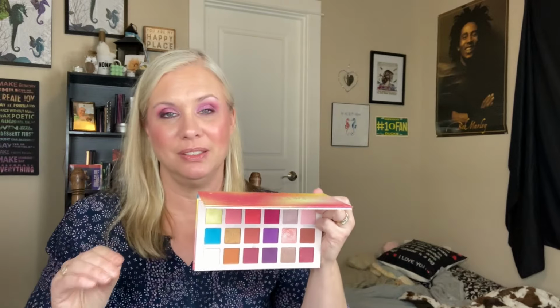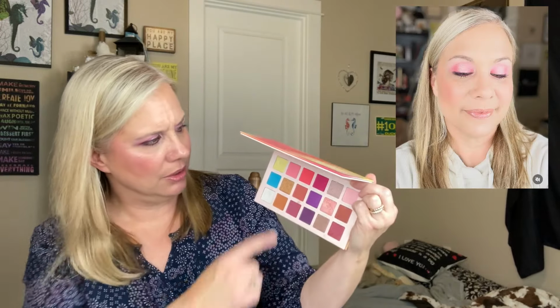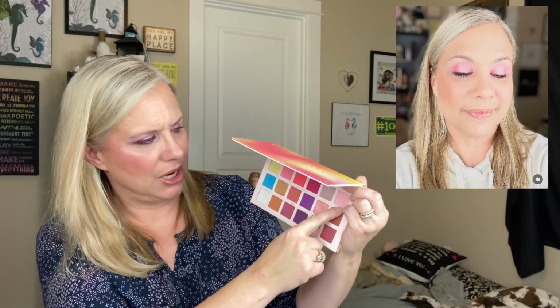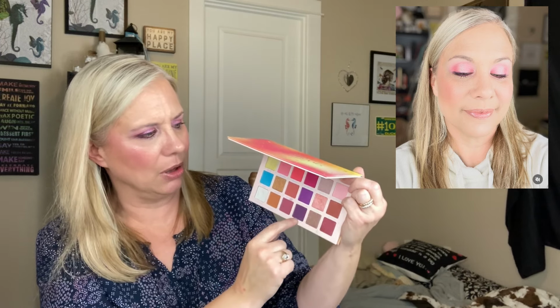And then the last palette I'll show you is the Moira Daydreams palette that I got in a BoxyCharm. Again, I did not film the look, sorry. I created a look with this when I was on my break. I just used this shade, this shade, this shade, I think, those three pinks, and then this shade. And then I popped this matte on my lower lash lines. And I did a halo eye. Can you believe it? I actually did a halo eye.